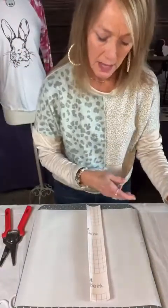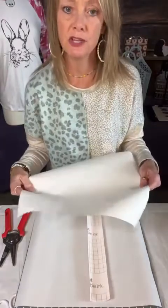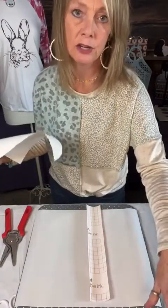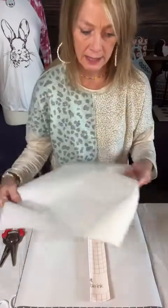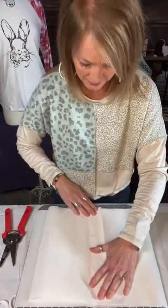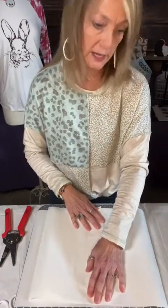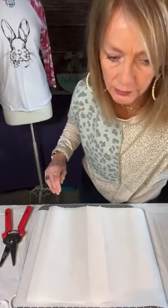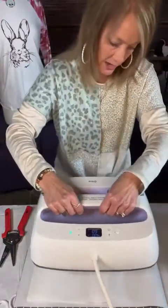Okay. I'm going to lay the butcher paper over top of that because you want to make sure you do that because you don't want anything getting on your heat press, and you also want to put something on your pad because you don't want to get anything on that. So I'm just going to lay that down. And I think everything stayed where I had it, so I'm not going to need the tape, hopefully.